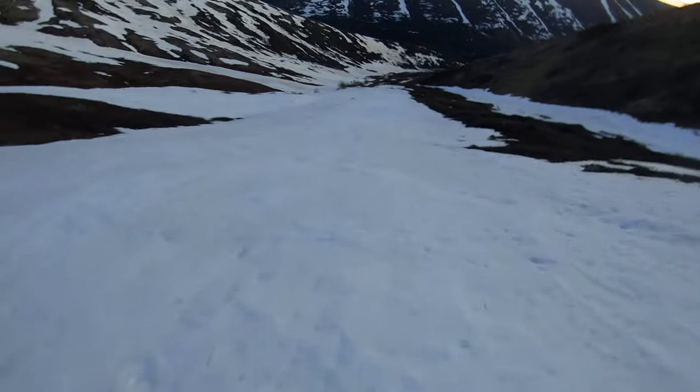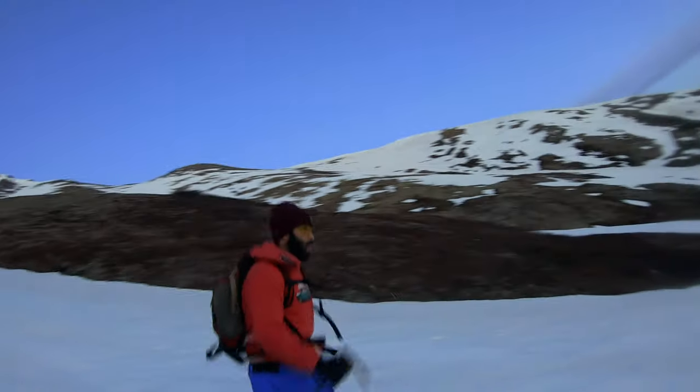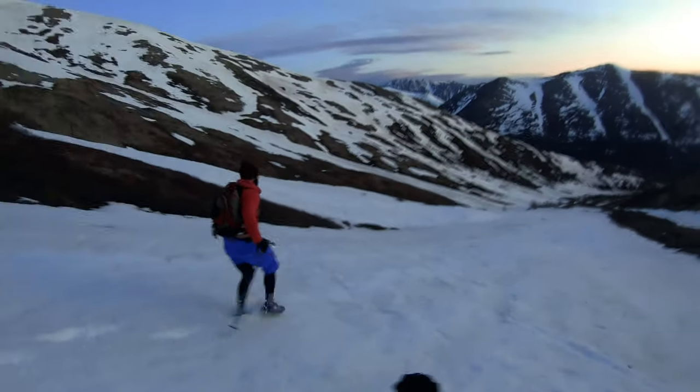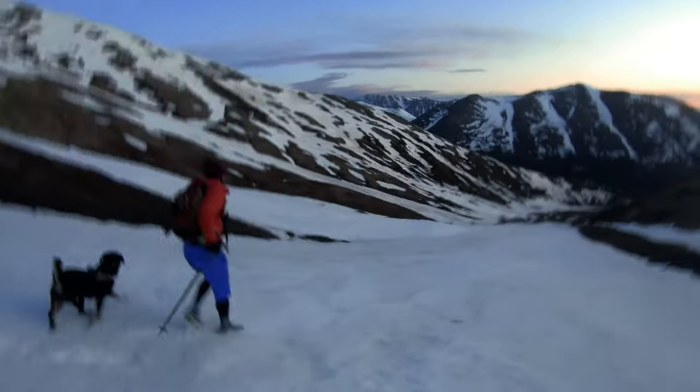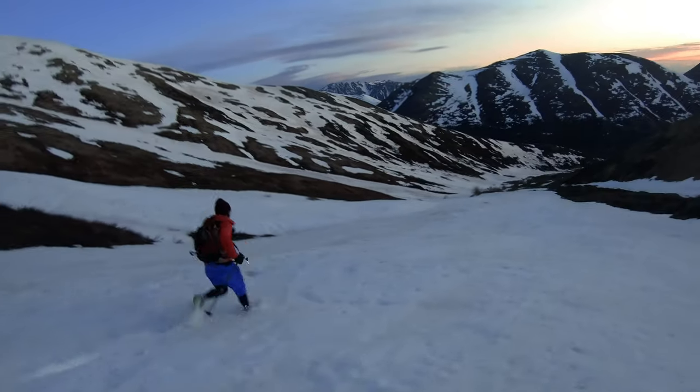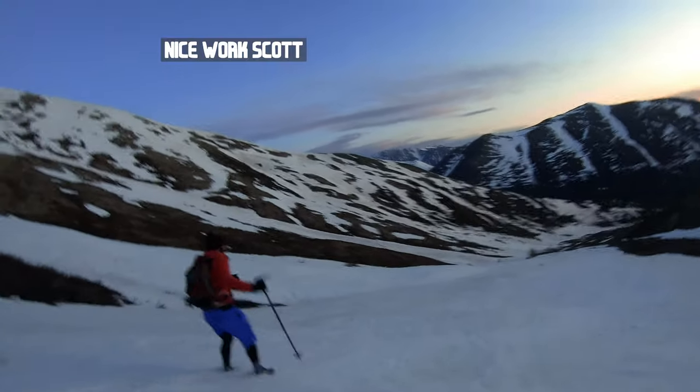So at the bottom, Scott's showing perfect technique. It's too flat to ride, but the snow's nice and firm. It's not so punchy down here. So nice long strides, trying to get a glide out of every stroke, right? We're really making good time. Nice work, Scott.